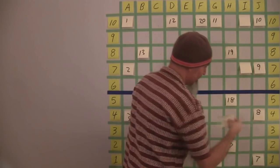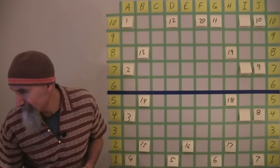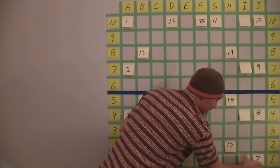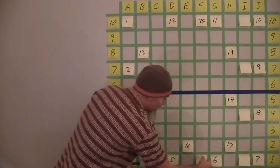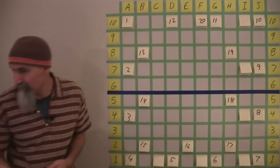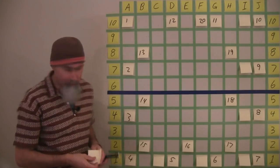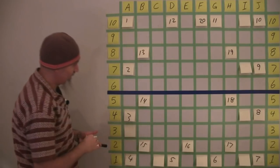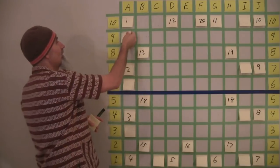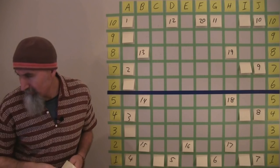I10, I7, I4. I'm guessing we're going down. I1, F1, C1. Okay, and I think we're kicking into the A's: A3, A6, A9, D9, and then we'll go across, and then J3.